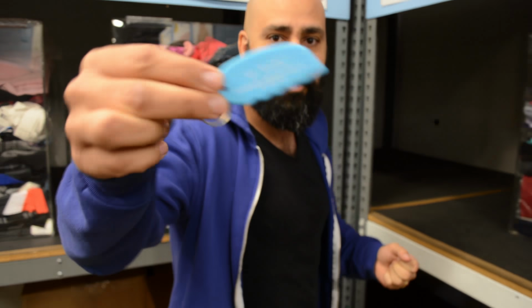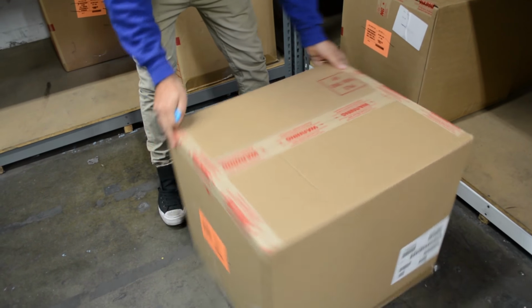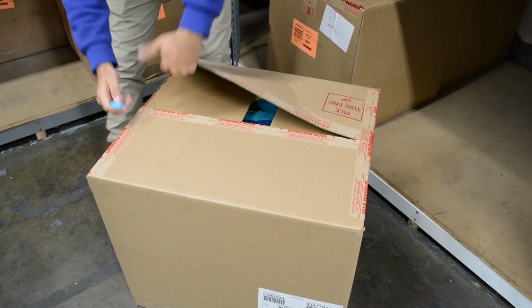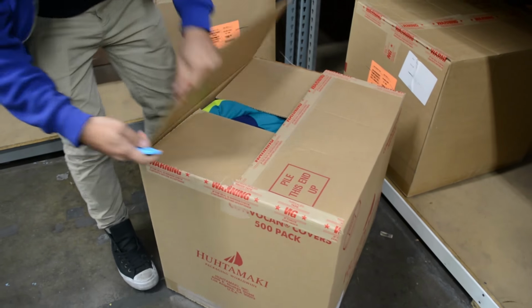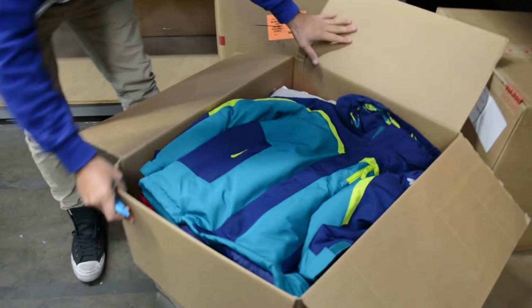And look, we've got a cool Via Trading box cutter for you. All right, so the case you receive is just like this. You'll have the warning seal tape so that nobody can tamper with it, nobody can open it while it's on its way to you. And I do not want to cut any of the clothing either. All right, so this is how you receive a case.